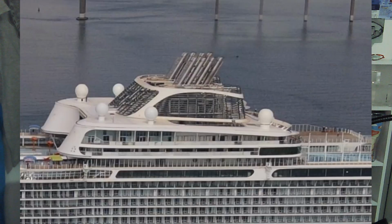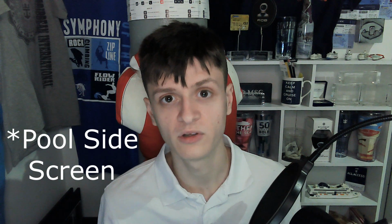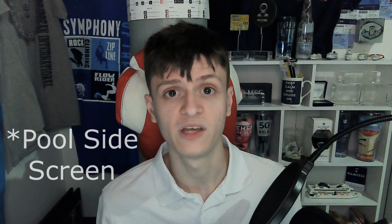Also, they completely changed the suite kind of area. We'll get into more detail later. But they completely redesigned it because there used to be lots of just two-story rooms and suites, but now it's got like an outside area and it looks completely different. And they're adding a movie theatre onto it. So we'll talk about that when we talk more about the upper decks.